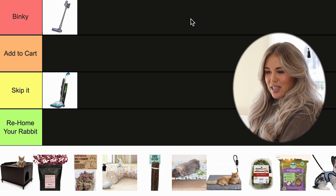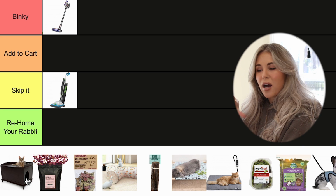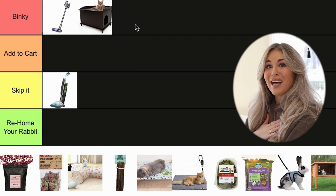All right, the next thing on my list is a litter box cover. So you have your litter box, it's sitting in the corner, but it's kind of ugly, so you want something to cover it. I'm putting this in Binky as well. My litter box cover, I'm obsessed with it. It keeps the smell in, it keeps all of the hay and poop for the most part contained to one area, and I just think it looks nice in my space. You don't walk into this sunroom and think, oh, a bunny lives here, because the cabinet's really pretty.